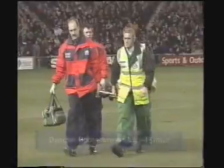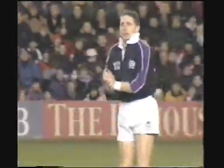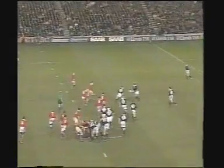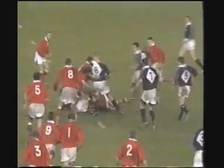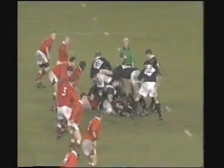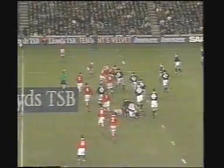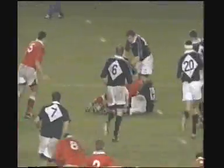Alan Tate has actually gone on. So Gregor Townsend goes to stand-off half, his favourite position. And there he is, the switch to Leslie. The Scottish 10 metres line. Peters took it a bit further. Armstrong. Oh, that was a wild pass from Bullock.